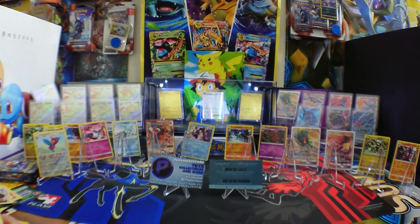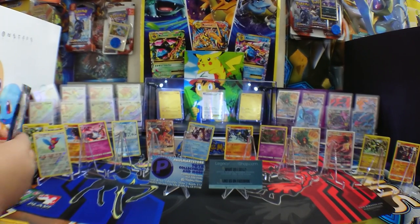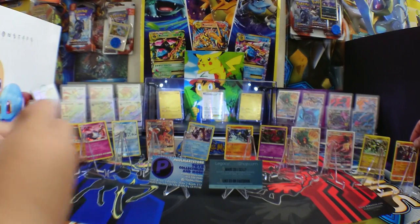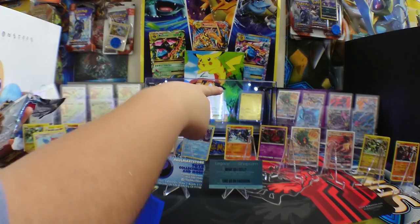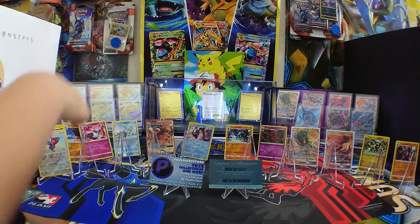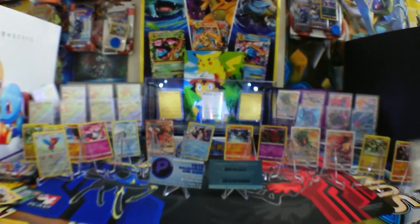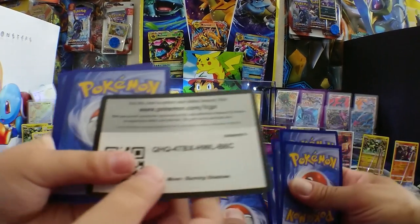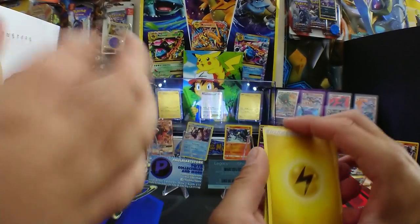Meowstic. Nothing for me on this pack. Nothing for me either. I got a reverse. What's going on? So we got 3 GXs out of this pack so far. This box, you mean? This box. And then we got 1, 2, 3, 4, 5, 6, 7, 8, 9 reverse rares and one holo. Bam. Or 2 holos. And then we got 2 Zygardes right now.